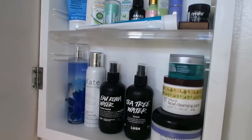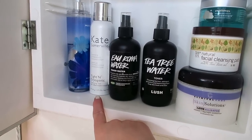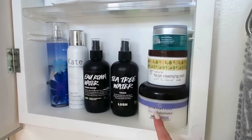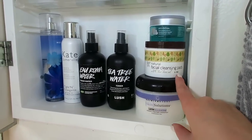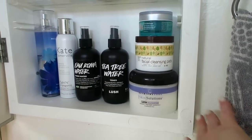Bradley uses a couple of these items, but down here we have my body splash I use every day, this amazing Kate Somerville Titan Cryogenic Tightening Gel that I'm going to talk about in my favorites video, my two favorite aroma waters from Lush, my favorite moisturizer, my heavy duty winter moisturizer. I've been liking these facial cleansing tea tree pads from Trader Joe's, and then I've been loving this Patchology cloud mask, so I have those all stacked.